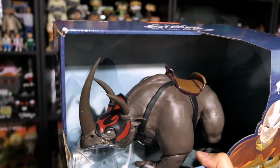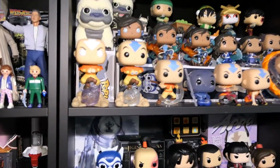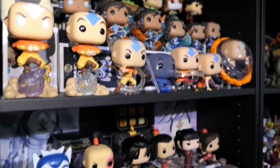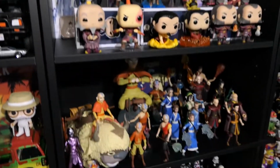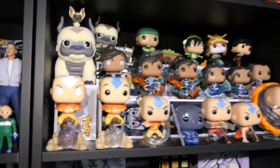Very excited about this. Alright, so I got my cell phone flash out just to help with the lighting, because the lighting on this side of the room isn't all that good. But the first shelf up here is all Funko Pops, and so is the second shelf, with the third shelf just being standard action figures. This shelf is all pretty much Fire Nation, and then these are all of the heroes right up here.